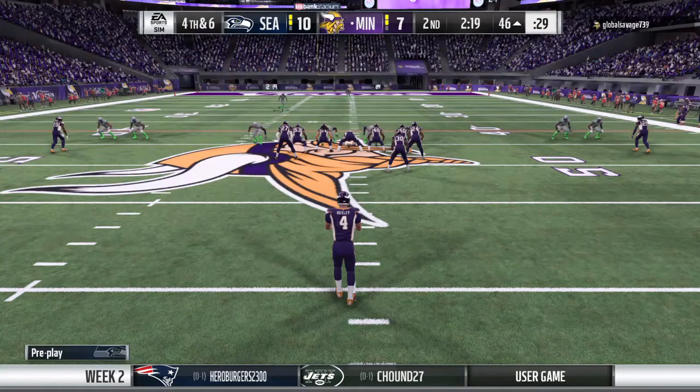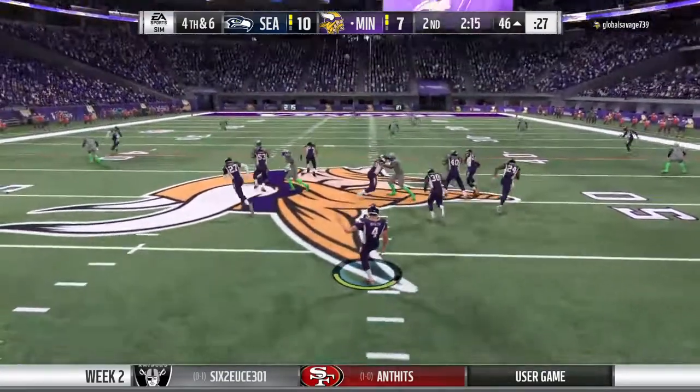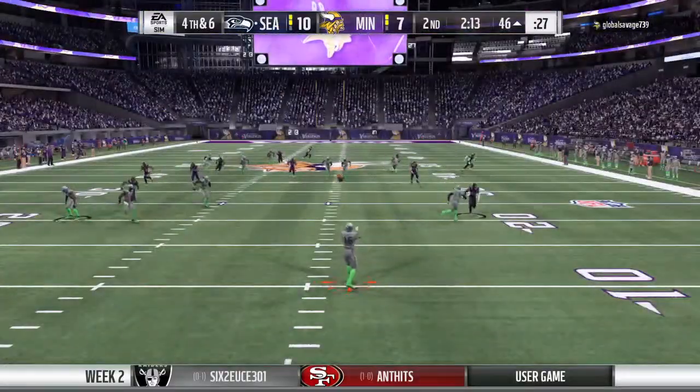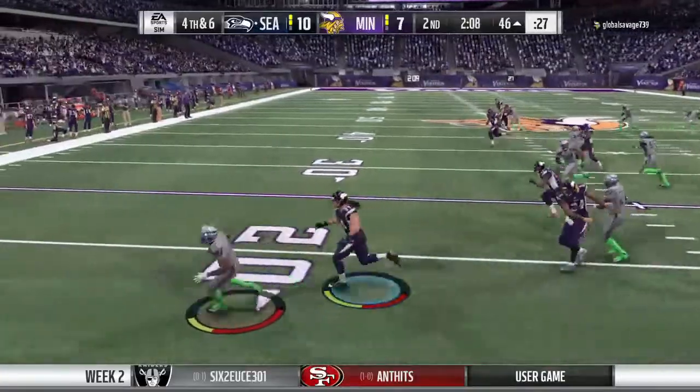Try and hit your receiver on the run and see if he can pick it up, keep it on his feet, get a little extra yardage. Yeah, but a nice job defensively to get to him and keep him short of the first. Now it's Lockett. Shrugs him off.